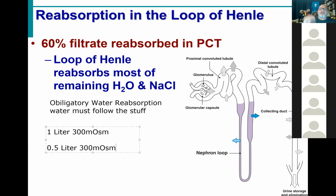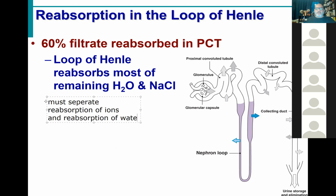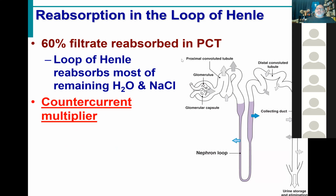But do we necessarily want our urine to have the same amount of stuff in it that our blood does? No. So we need a way to decouple this. We need a way to separate the reabsorption of ions and the reabsorption of water. And that is what we're able to do in our loop of Henle, in our nephron loop. We're able to do this using a countercurrent mechanism. Anyone know what I mean by a countercurrent?